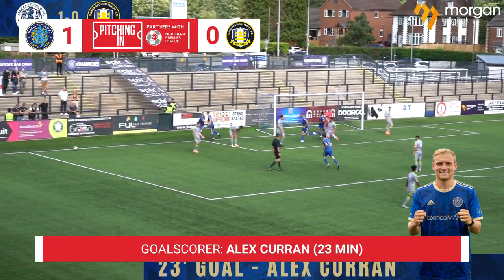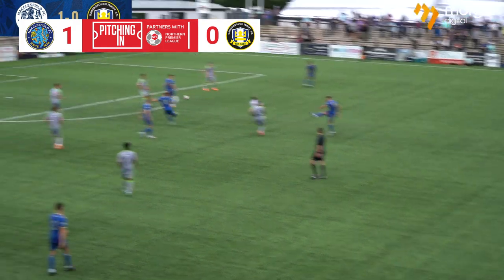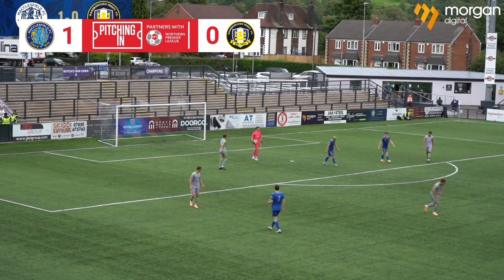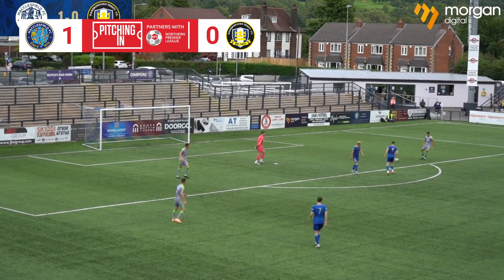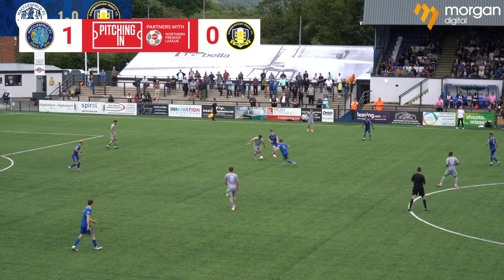Gets his second goal of the season. Again, in their own final third, Curran first time to Dawson. Dawson will shoot, and it stings the palms of Wharton, who knocks it down and gathers at the second attempt. With a go, that one from Dawson. He's already scored one fairly long-range goal this season.